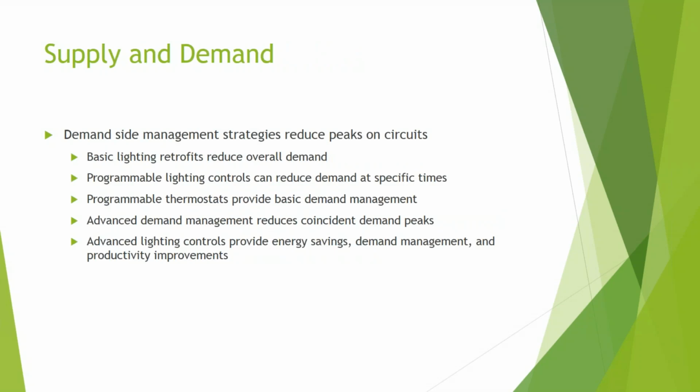So where this ties in with demand side management is that DSM strategies reduce the peaks on the circuits. And there's a number of different ways that this can be done. This is going to outline the next several slides, and then I'm going to discuss the details of each of these technologies on the following slides.